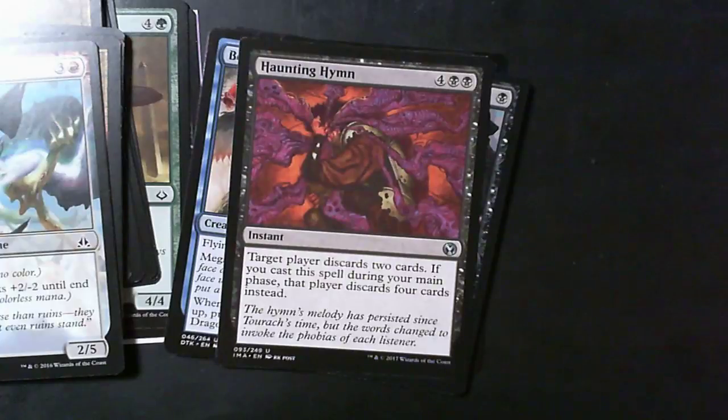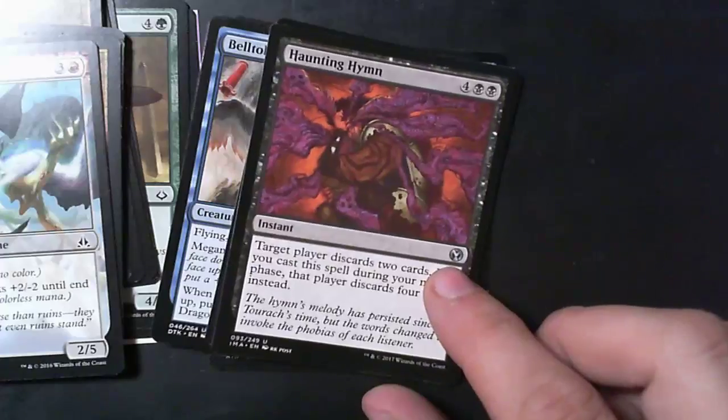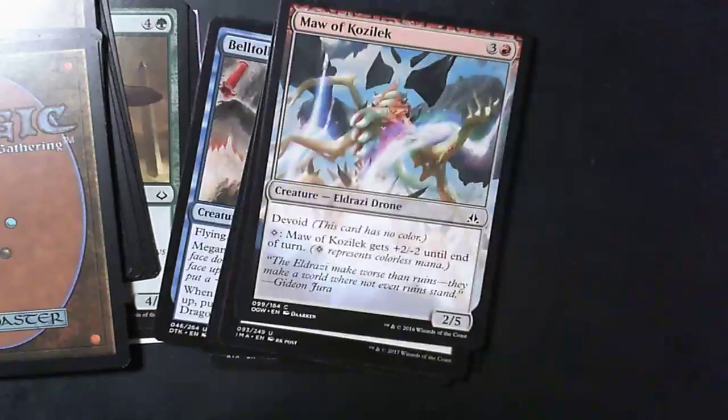Ooh, Haunting Hymn. Shit, that looks painful. Target player discards 2 cards. If you cast this spell during your main phase, that player discards 4 cards instead. So what's a main phase? And that looks different. That looks like a different kind of emblem than we've seen before. Interesting. Well, I don't know what a main phase is, but it sounds painful.